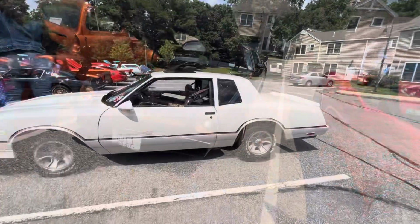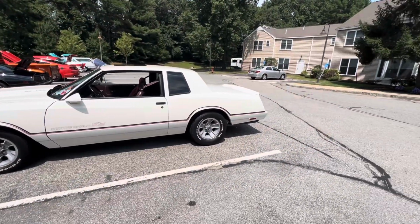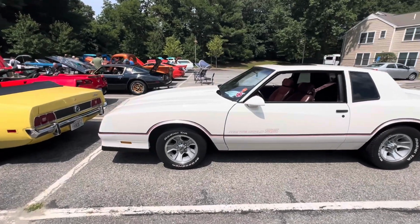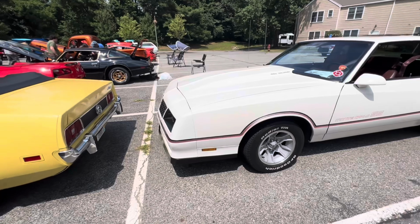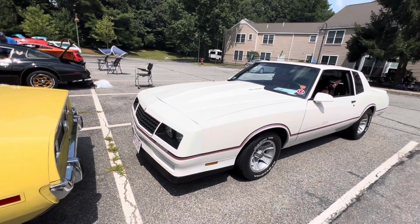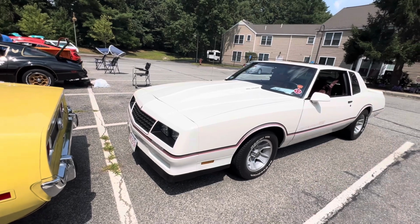All right, guys, white '86 Monte SS, cowl induction hood, factory wheels, factory sunroof or moonroof. Super clean. We've shot a lot of these Montes recently, like the ones at a couple other shows. Again, the hard part on these is that if the front clip is nice, it's usually a great indication of the rest of the car.